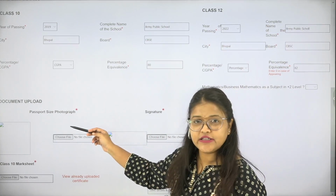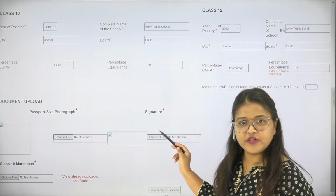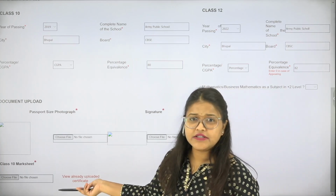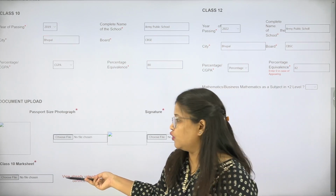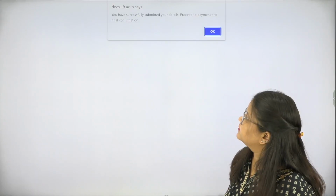Now about the document upload. The passport size photo should be in JPG format and less than 100 KB. Same for the signature. The signature document should be scanned and uploaded in JPG format and less than 100 KB. The mark sheet needs to be uploaded separately. If you're appearing, then there is no need to upload the 12th mark sheet, only the 10th mark sheet, and then save details and proceed.